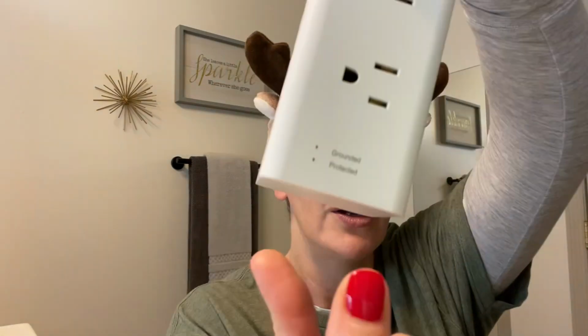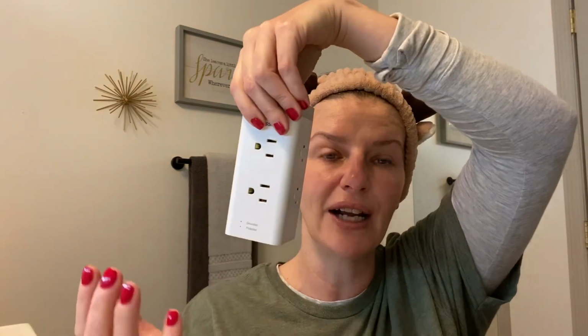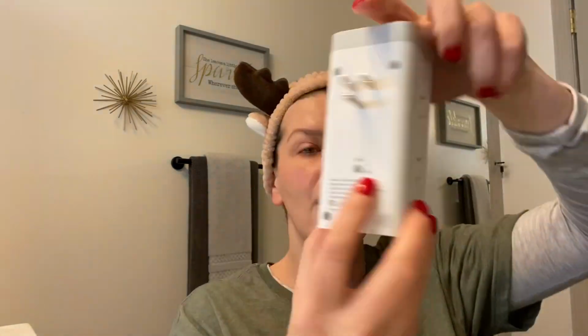I like too that this has a grounded and protected light on it. So for some reason, like if this shorted out, it locks itself, and then that way you don't have to worry about a fire hazard. This is just the most handy little thing. I have this behind my TV. I have one of these to keep my skincare devices plugged up so they're charged and ready. My daughter has one of these. Just another one of those things that just makes life a lot easier.